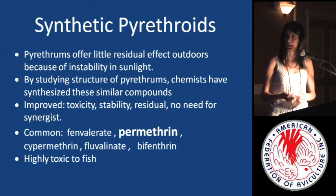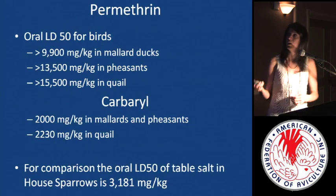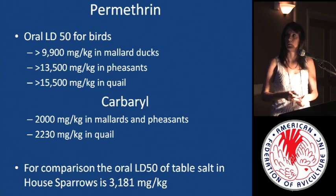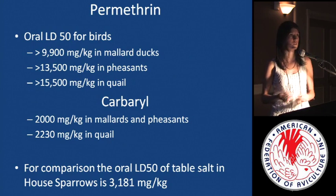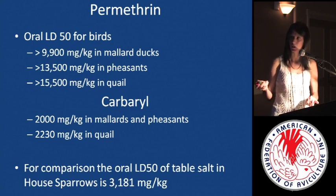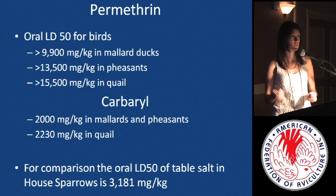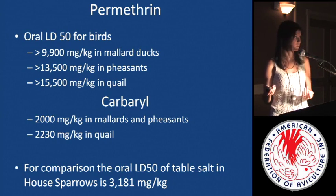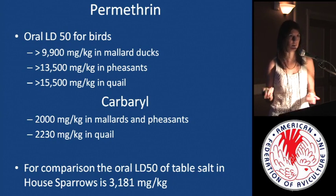So just to go over the LD50, for birds, for permethrin, you can see 9,900 milligrams for ducks and 13,000, 15,000. These are really high LD50s, so they're essentially non-toxic. Carbaryl, which is our Sevin dust, which you can also put on your birds and in your nests, is very safe. You can see it's not as high as the permethrin, but they're still pretty high and fairly non-toxic.